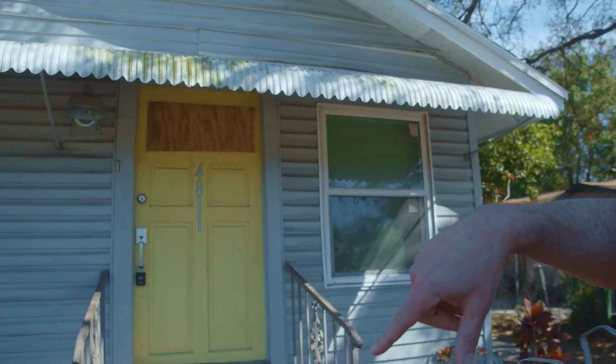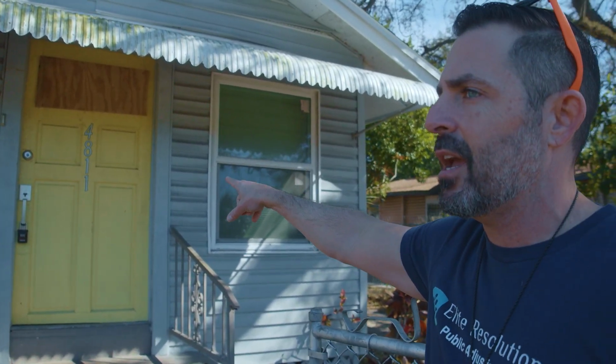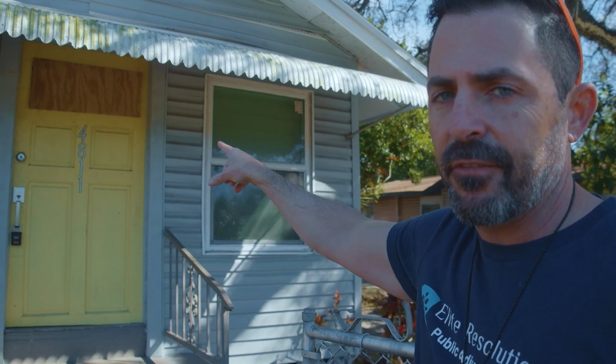All right, first thing I like to do is usually photos. So before I measure it, before I scope it, write everything that needs to be in the estimate, I like to photograph. So first photo should always be of the front of the house, and make sure that you're including the house number in that first photo.